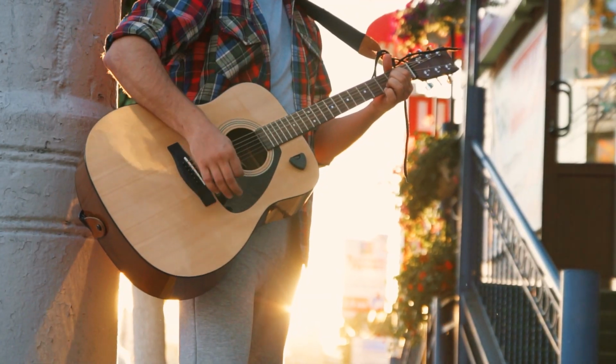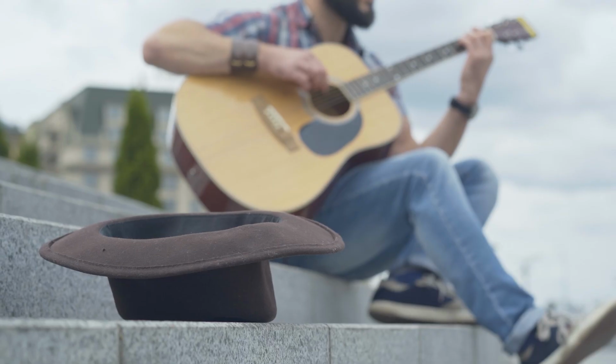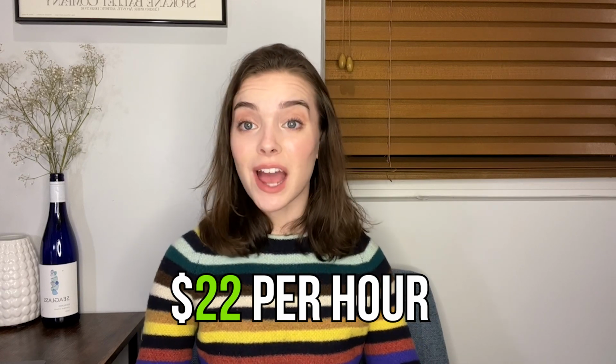Ever thought of busking? Whether you're strumming a guitar or juggling, you could start earning in minutes. Just pick a busy spot and showcase your talent, but check if you need a permit first. Reports say buskers can make around $22 an hour. So if you've got the skills, hit the streets.